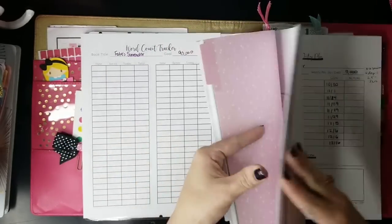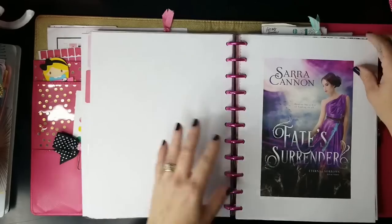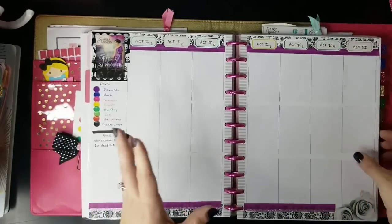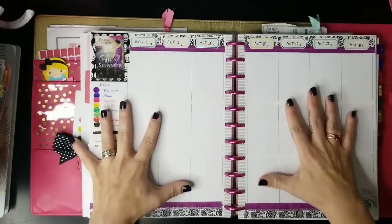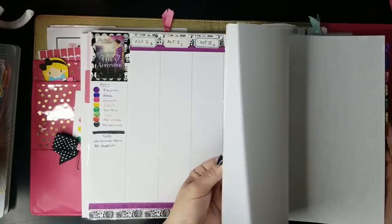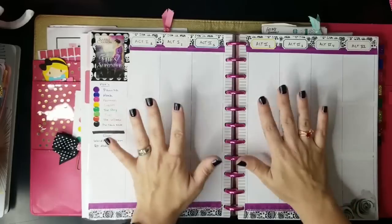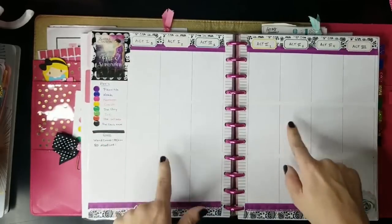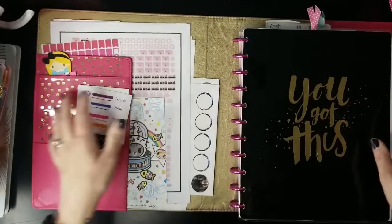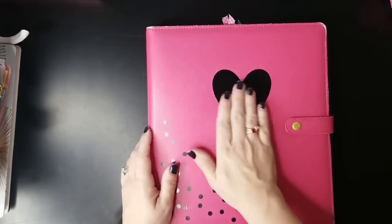But in this pink tab here, I have my writing plan for Fate's Surrender, and then I have my plot, which I haven't started filling out yet, but I do have a lot of the plot figured out. So this is my plotting notebook, and a lot of my notes for the story go into this notebook. So this is still another notebook that I use. If you want to see a little bit more in detail how I set this up, then go watch that How I Outline My Novels video. But I take a lot of story notes in here. So this one kind of stays with me, even though it's really big. I carry this with me even when I go out to write for now.